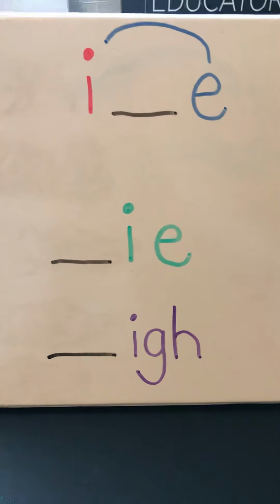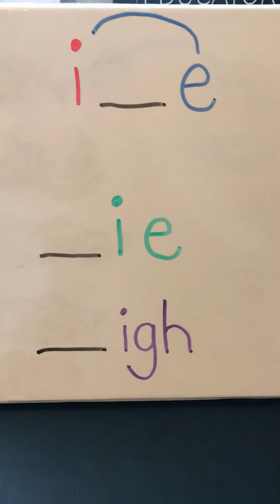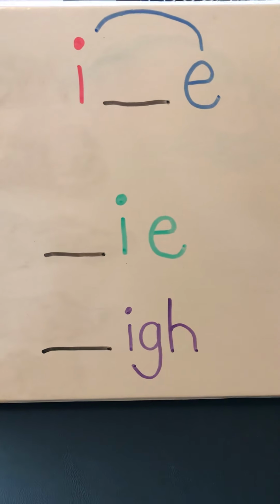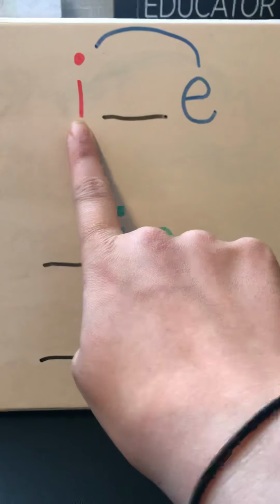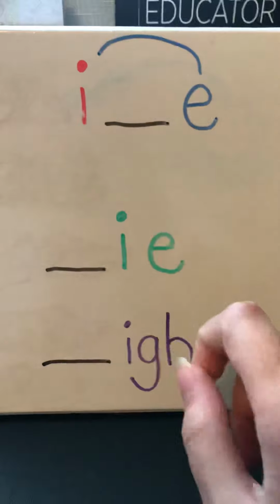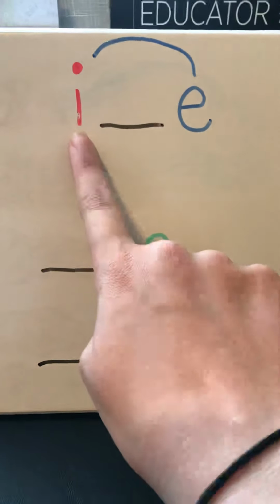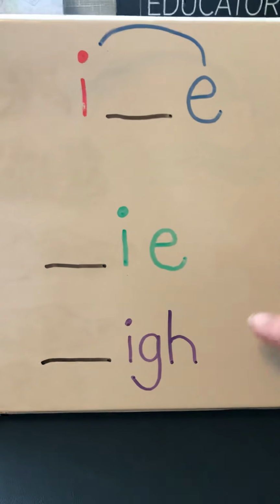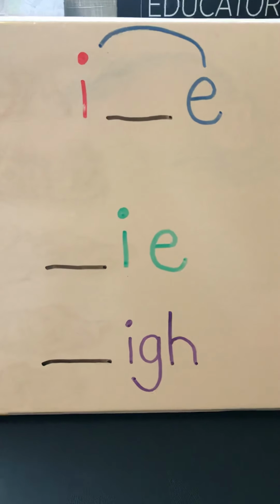I'm very excited to teach you about our second set of vowel teams this week. Last week we learned about how to make the long A sound, but this week we're going to learn how to make the long I sound. We've already learned that I, with a magic E, says I. That sneaky, silent, magic E makes I say its name. But this week we're going to learn about two new ways to make the I sound.